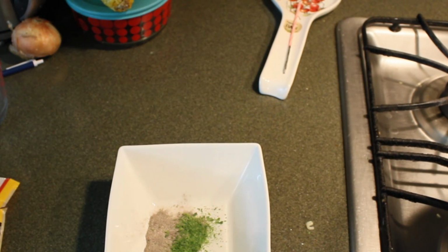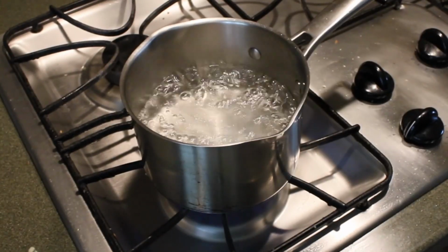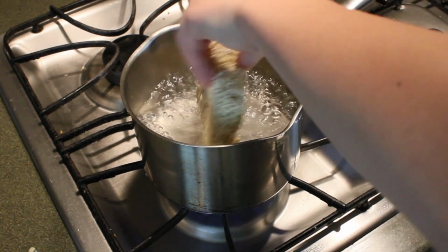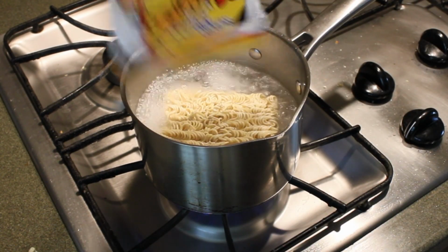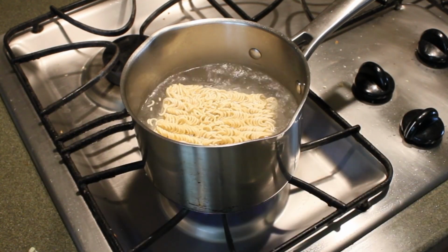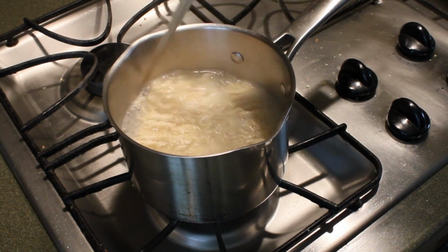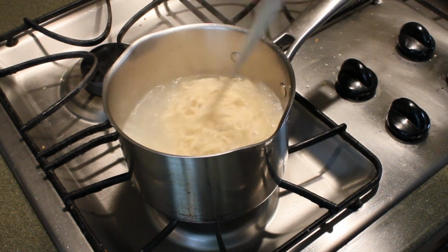Alright, and now we just wait for the water to come to a boil. The water's at a rolling boil, and just like before, 5 minutes. Put it in, dump the rest out, throw this away. Just turn the heat off after 5 minutes. Break it apart. Gentle mixing again.